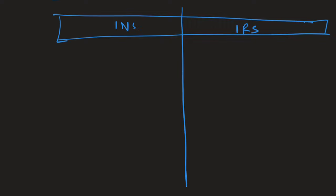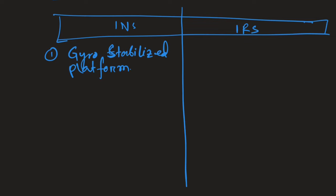Number one, INS is a gyro stabilized platform. IRS is a strapdown platform. IRS is a strapdown platform. This is number one.